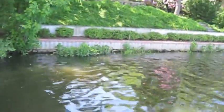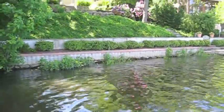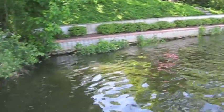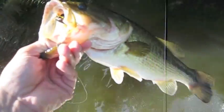Right over here by this little grass clump. They're sitting in that grass. I'm casting to the shore, bringing it through right in the middle or towards the edge. They're just coming up and smashing it. Think she wanted that frog? Think she wanted it?